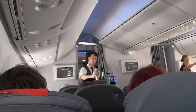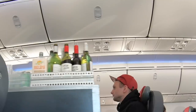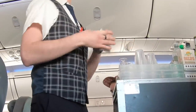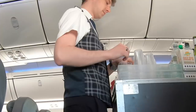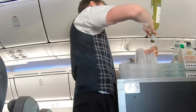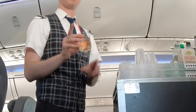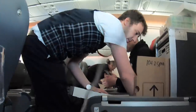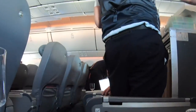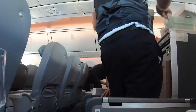About an hour after takeoff, the crew came around offering our food, which is something I was looking forward to seeing. Can I get a white wine, please? I took a glass of wine which came in a plastic cup. Thank you. And it was followed shortly after by a rather unceremoniously dumped meal, pulled straight out of a cardboard box in the seat at the side of me.